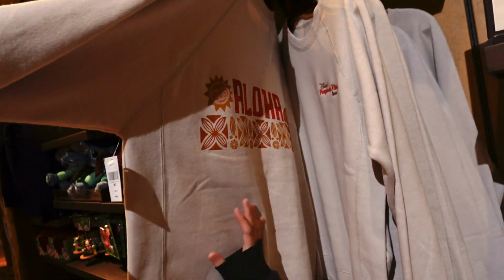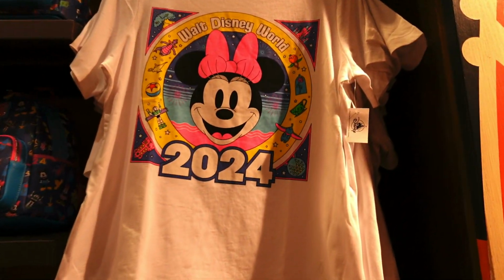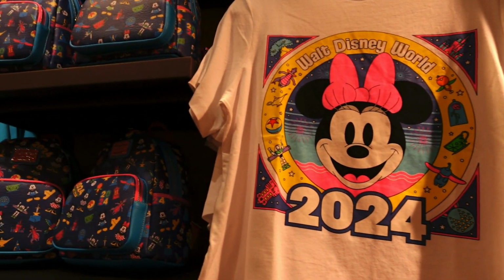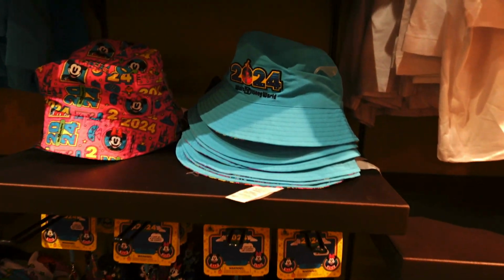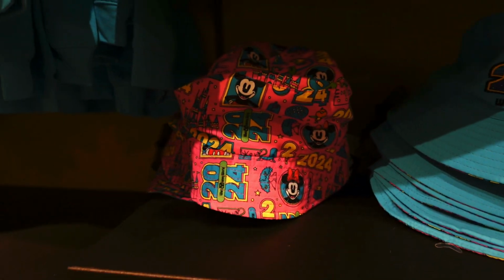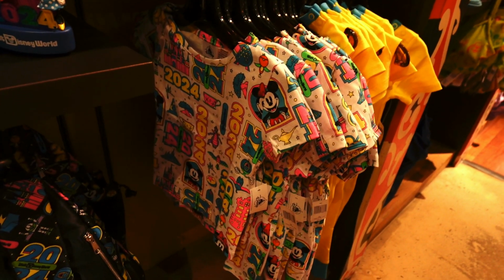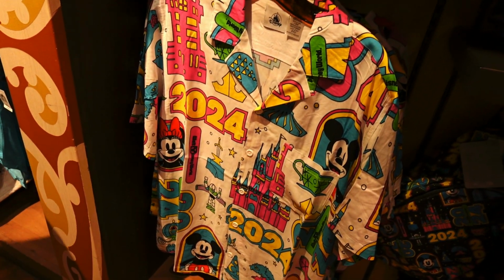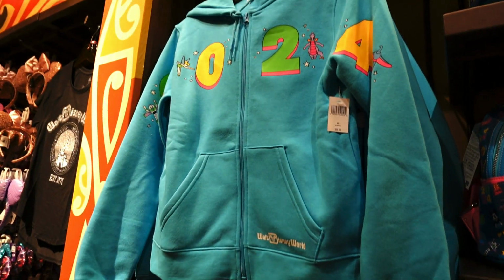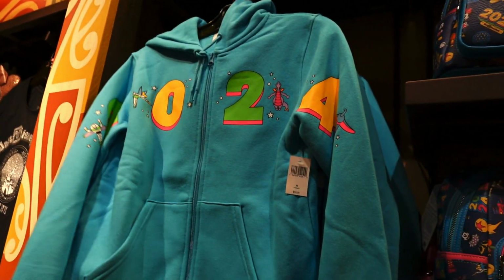Does it have anything? Oh yeah, that's nice. $20.24 merch already. Look at these bags. We're almost there. It's around the corner, it's right here. Look at this hat. $20.24 bags. Look at this shirt. And the sweater. Figment. Look at Tinkerbell, Buzz Lightyear at the end.